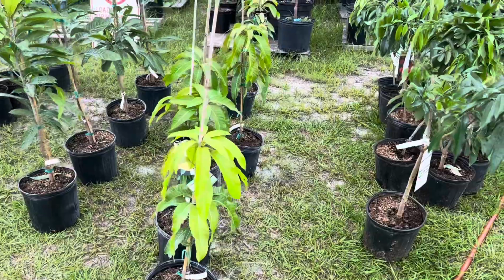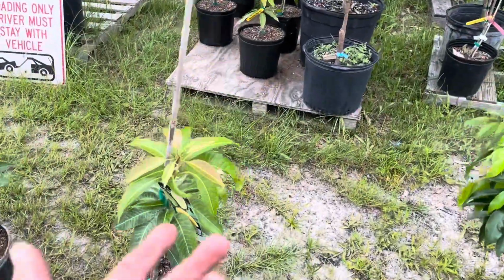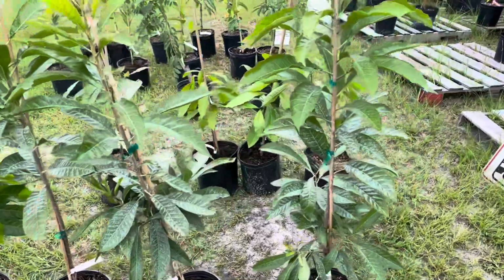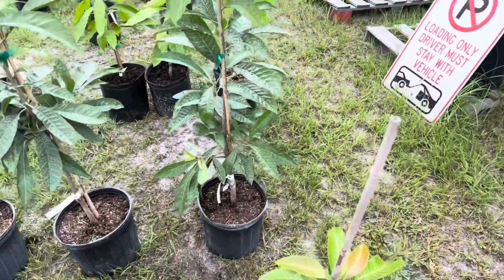Namdok Mais, always popular mangoes. And look at this, still flowering. I have to take those flowers off anyway. These, yeah, that's a mixed bloom. It's not going to come to anything.